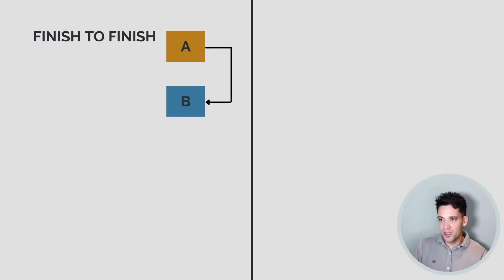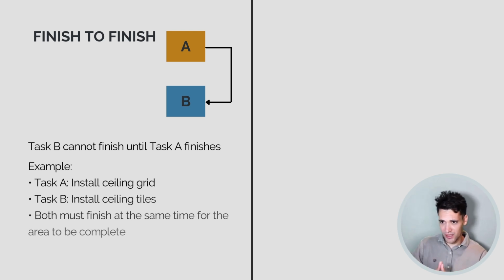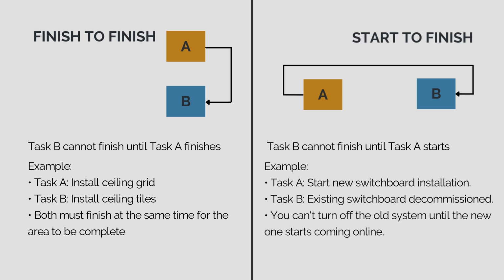The next type is a finish to finish. So task B cannot finish until task A finishes. For example, if task A is installing a ceiling grid and task B is installing the tiles, for the ceiling to be complete, both tasks must finish at the same time. And by far the most confusing one is the start to finish relationship. So task B cannot finish until task A starts. The only good example of this I've seen is say you're decommissioning an old power system. So task A is to start your new switchboard. Task B is to decommission your existing switchboard. You can't turn off the old system until the new one comes online.